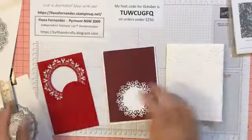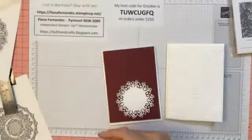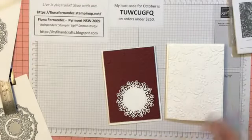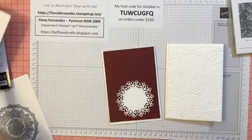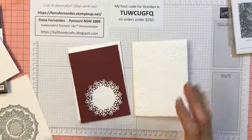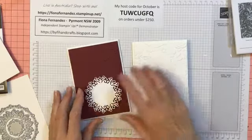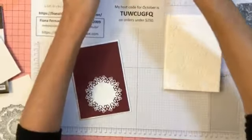Alright, so we've got these two happening here. I think I will leave that one for now until I'm more inspired, and just put that to the side because I don't want to get too crazy here. It's already a bit crazy. Right, now what will we stick on this one? We will stamp this one while we're thinking, shall we?